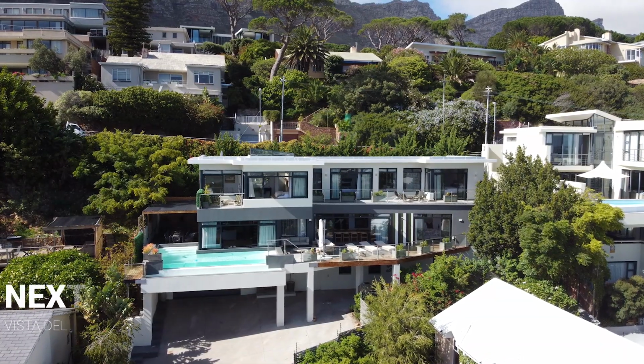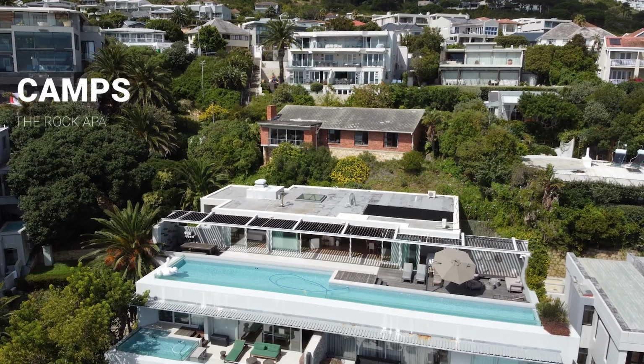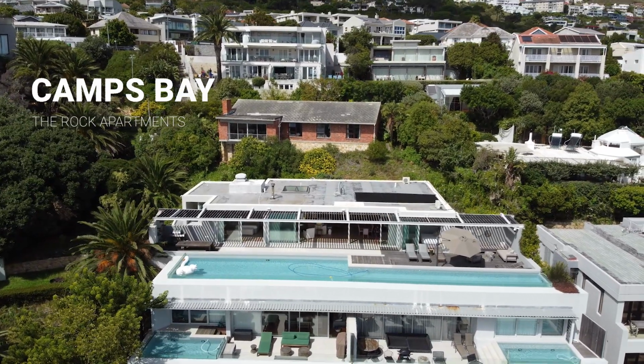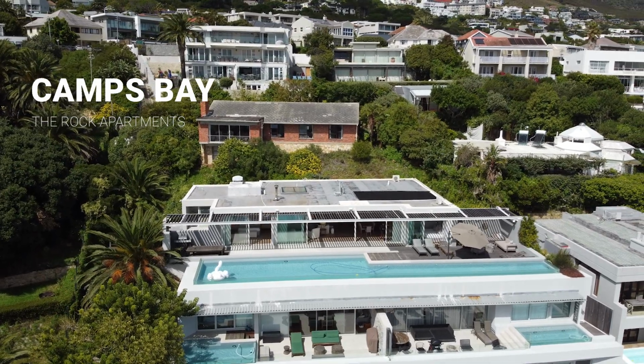Today, we are back in Camps Bay, looking at this gorgeous 3-bedroom penthouse with a pool which is 25 meters long, a full length pool, which is something that we've never seen before on this channel.